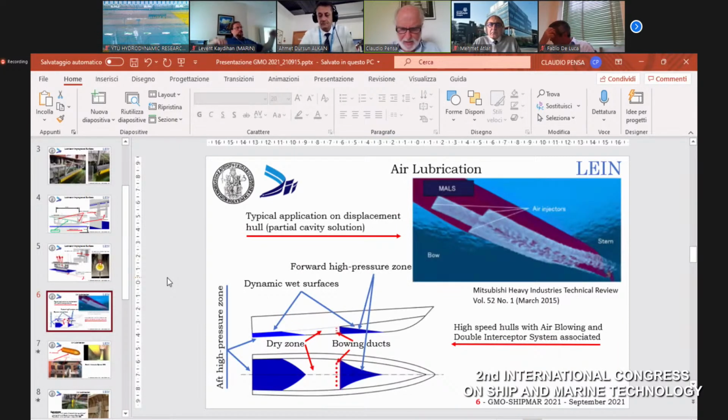The study of air-lubricated hulls will address planing, semi-planing, and displacement hulls. Referring to the latter, the diagram illustrates a typical application achieved by Mitsubishi. The tests on displacement hulls are scheduled for 2022. Now, tests on planing hulls are in progress.